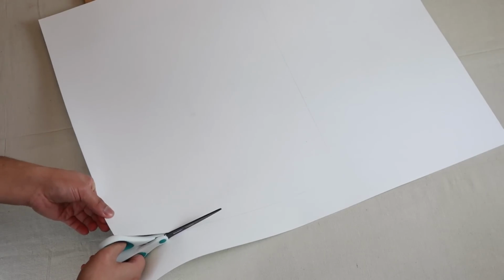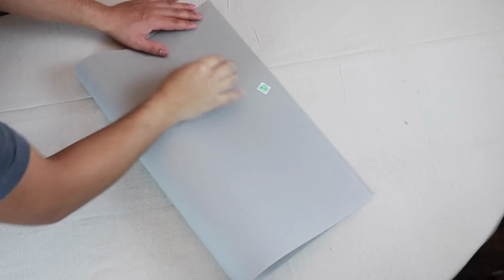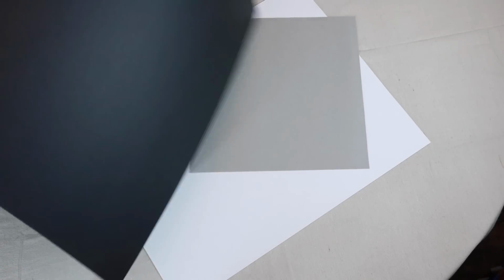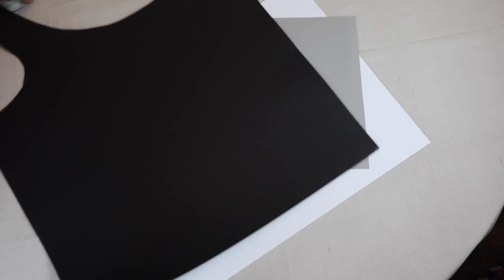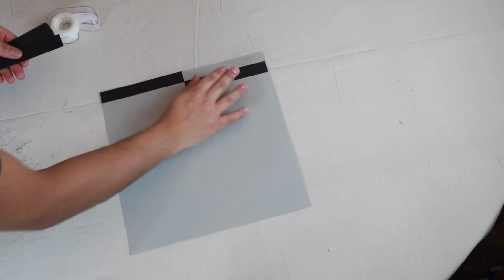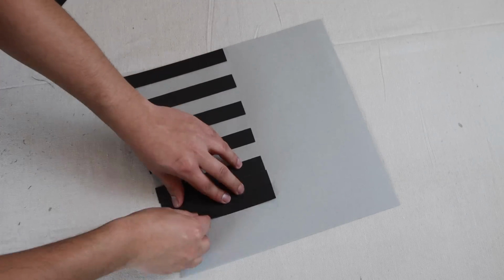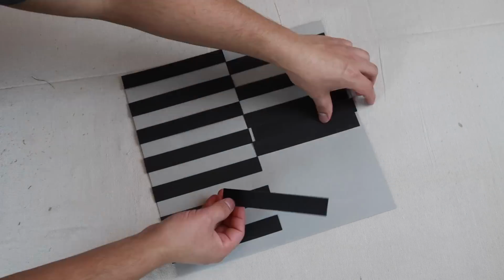For our second piece of quote-unquote art, we are going to take a more geometric approach. So we're going to use a white backdrop that I'm going to cut a gray square just by folding the paper. There we have it. Next, I'm going to cut some black, I guess we'll call them tiles. These are it right here, and we're going to lay them out sort of in a stacked tile look, kind of like a checkered look almost. So I'm going to go ahead and tape them on there as such.